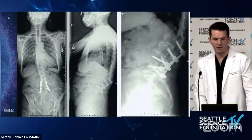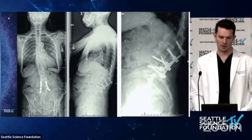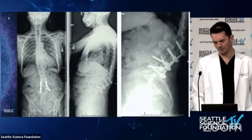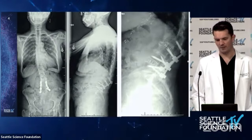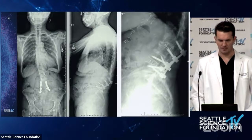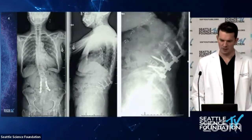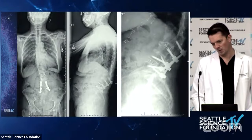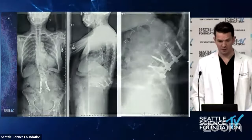Here you can see her standing scoliosis images, AP and lateral, and then a close-up lumbar lateral. It demonstrates L2 to L5 instrumentation with cages at 2-3 and 4-5, and you can see, especially on that far right image, pullout of her proximal construct. So this is more like a PJF with a proximal kyphosis at L1-2 scenario.